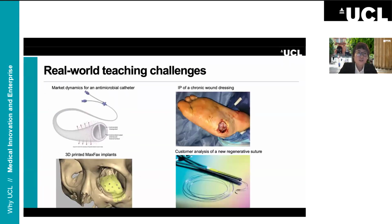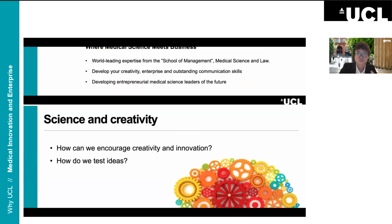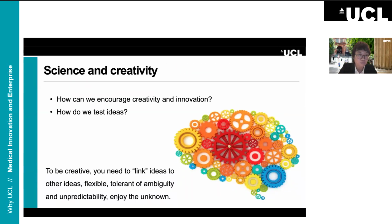As I said, we learn from real-world teaching. Our department is actually based at the Royal Free, so we interact with surgeons, and some of them contribute to research projects that you can choose during your 3rd and 4th year. And then in terms of creativity, there's always a big point that employers ask about in terms of medtech innovation and the business world out there. People have to be creative in solving problems.